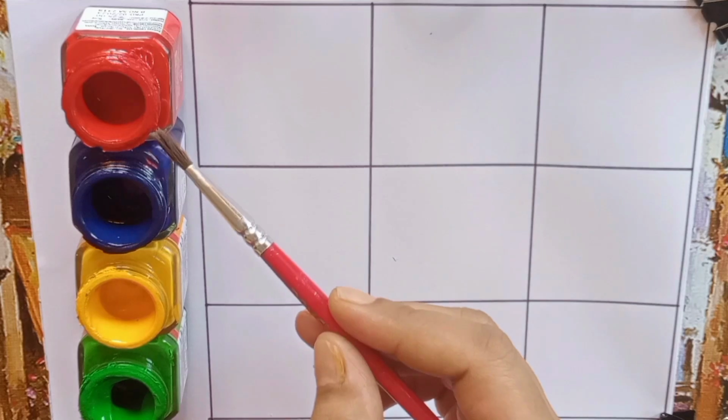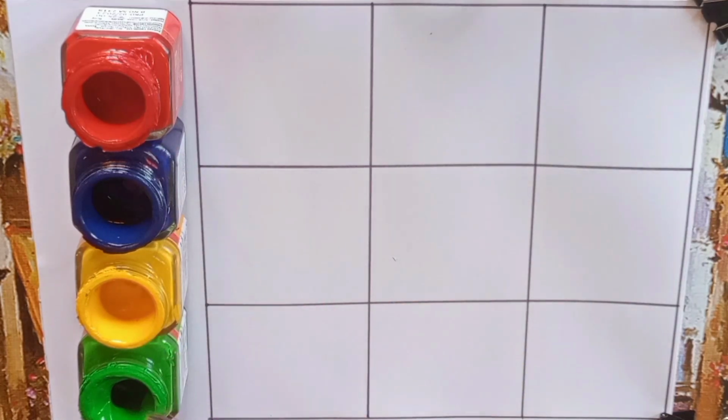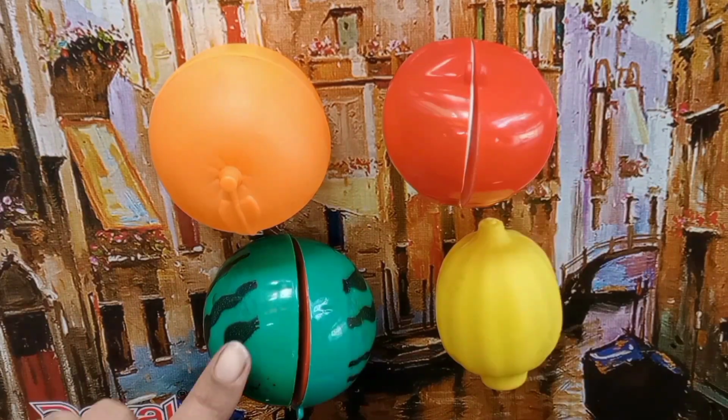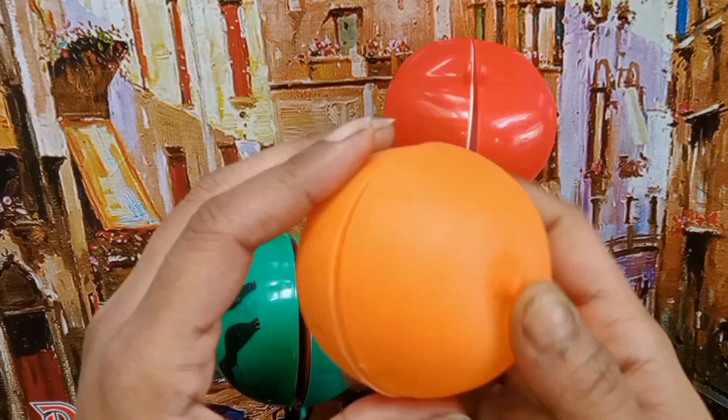Now we will write alphabets. Red color, blue color, yellow color, green color. Hi kids! Oh wow! 1, 2, 3, 4 fruits. This is orange.